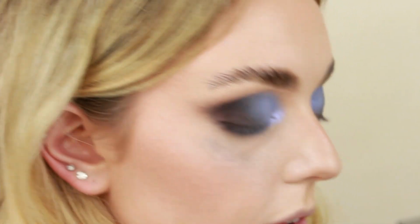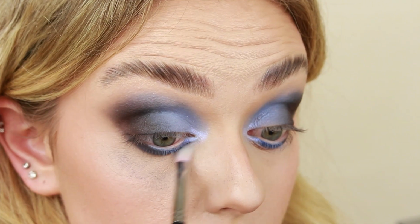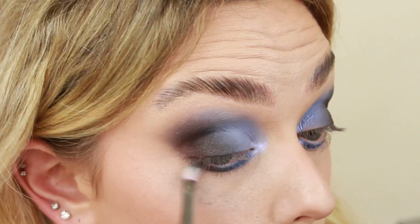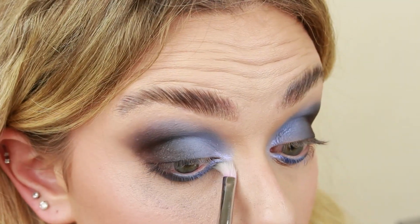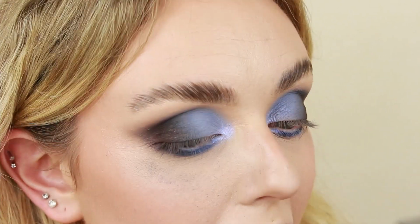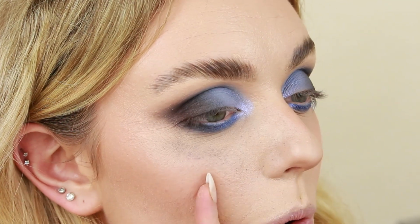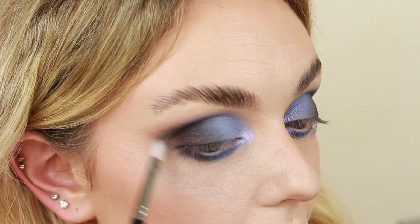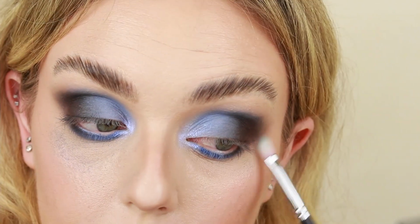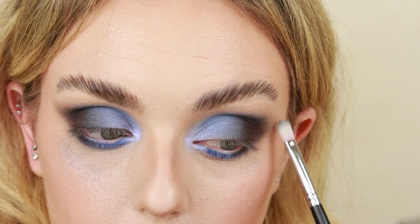I do feel like I need to grab a blending brush just for the under eye. I feel like something isn't sitting quite right here, just where my creases are. Okay, apart from the awful, awful fallout on this side, I haven't had to deal with anything quite that bad in a while. I really, really like how the eyeshadow is looking.